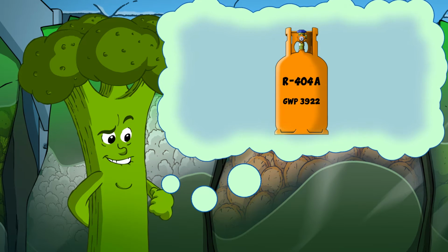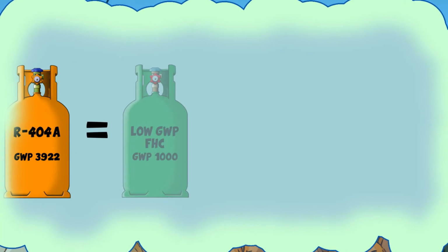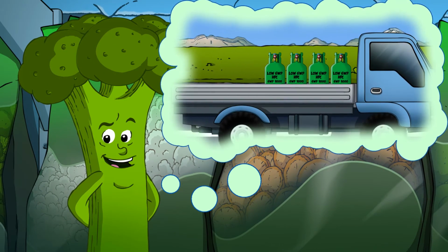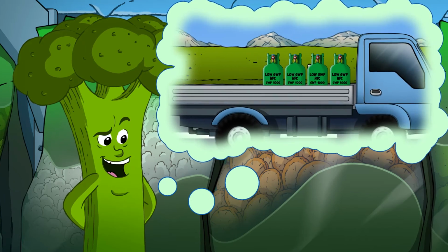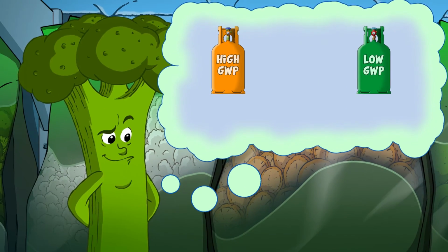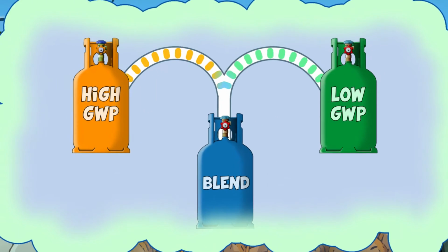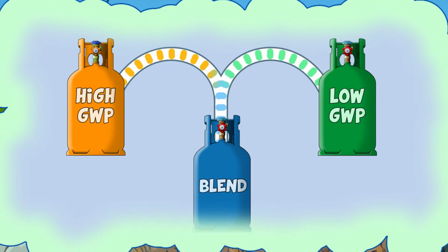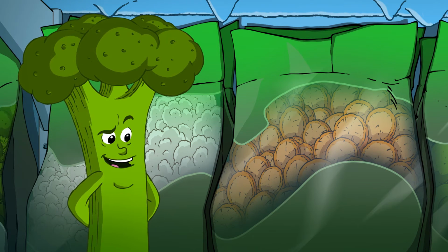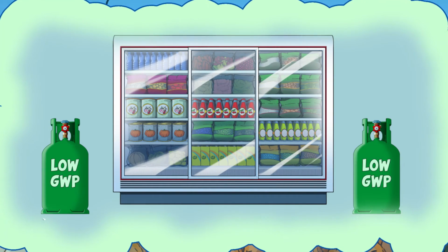Each ton of R404A with a GWP of 3,922 is equivalent to nearly 4 tons of a refrigerant with a GWP of 1,000. So switching away from R404A means that under the EU HFC cap, 4 times the amount of lower GWP refrigerant can be supplied. Moreover, the HFC suppliers are offering and developing lower GWP HFC blends with similar properties to the currently used HFCs. This should enable the needed quantity of refrigerants and other products to be available under the cap. But this can only occur if people make the effort to switch.